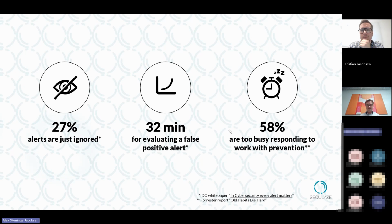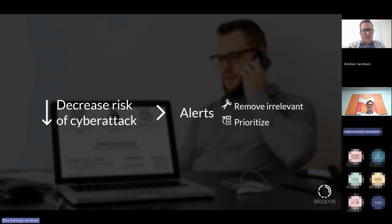So that's the pain point, why we're here. The next is, so what do we do? In essence, if we take the big helicopter view, we decrease the risk of cyber attack. And how do we do that? We remove or tune out irrelevant alerts, and we prioritize the remainder. That's the essence of our value proposition.